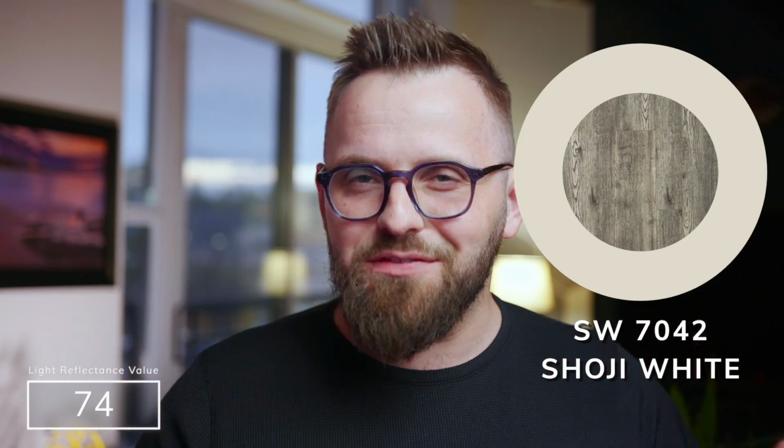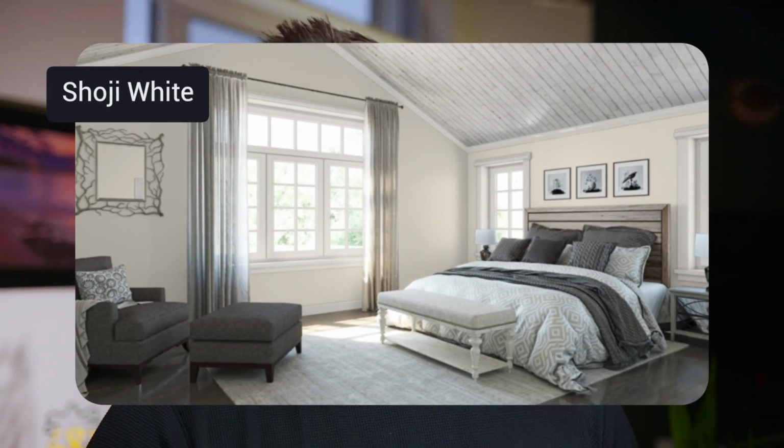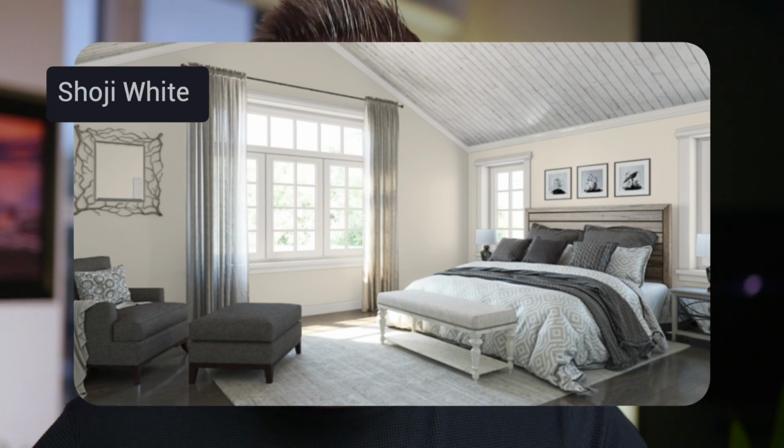The third color is a similarly light color in SHOJI white, and it shares an LRV in the mid-70s range, but clearly has a very different undertone than the last color. We're going from blue to beige, although both still have that touch of gray to tone both colors down. SHOJI white is just a bit darker than Clean Slate, but its warmth makes it arguably more versatile as it naturally suits gray, and more specifically taupes and brown better than blue.